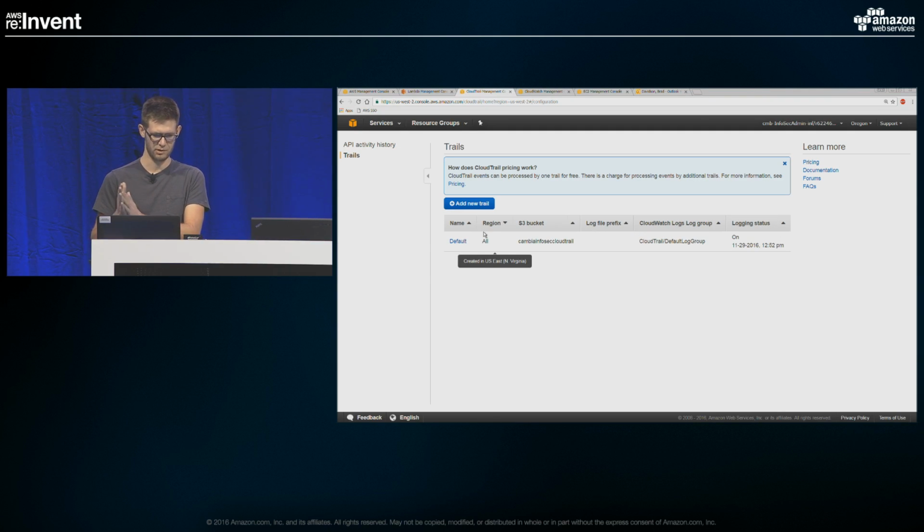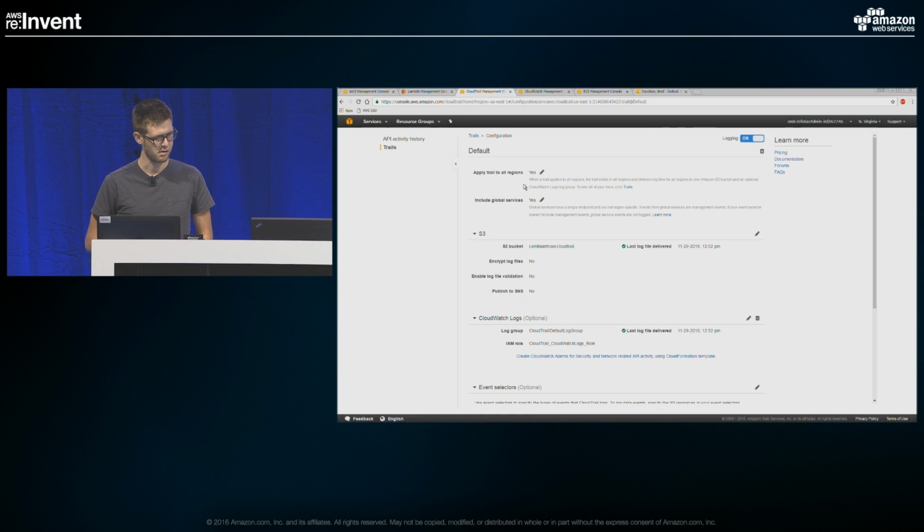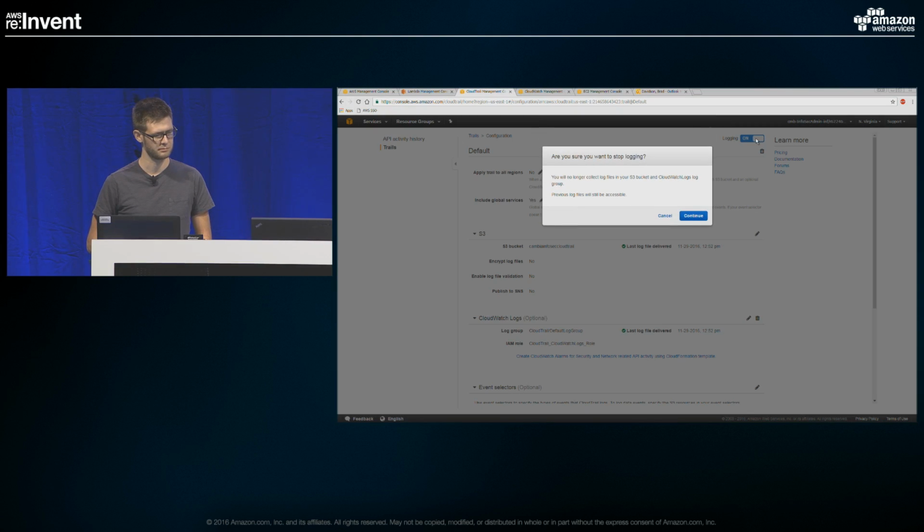OK, so we have a Lambda that monitors our CloudTrail logs for all of our various accounts, watching for configuration changes. And if the Lambda detects that someone has done something like stopping a trail, disabling the multi-region setting, or deleting it, et cetera, it'll actually call out to the CloudTrail API to restore the desired state. So I will demonstrate that here by actually going in and changing some of those settings. And I will start by, let's turn off the multi-region setting. And we'll actually go ahead and turn it off entirely.